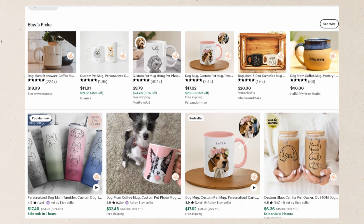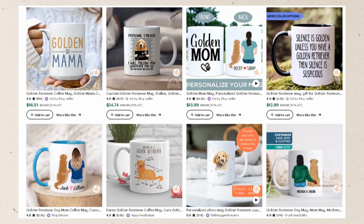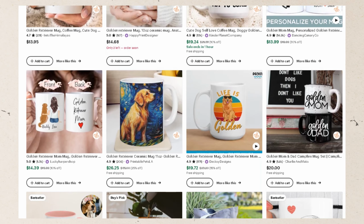So for example, if you search mug on Etsy, you will be overwhelmed with pet mugs, Taylor Swift mugs, but don't make those ones, personalized mugs with names, earthy mugs, and so many more. However, if you search for something very specific like mug for dog mom, or even better, mug for golden retriever dog mom, the search results are distinct and a much better choice for a dog-loving friend than a bunch of generic mugs that don't often apply to what you're looking for.